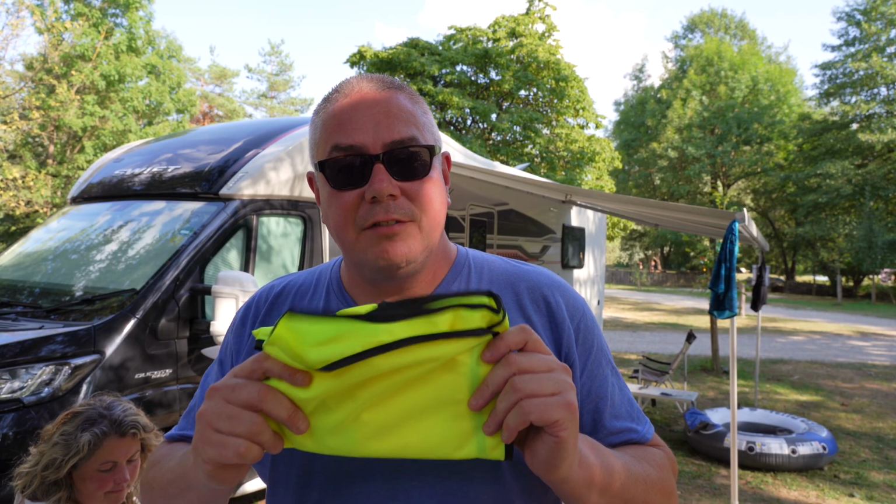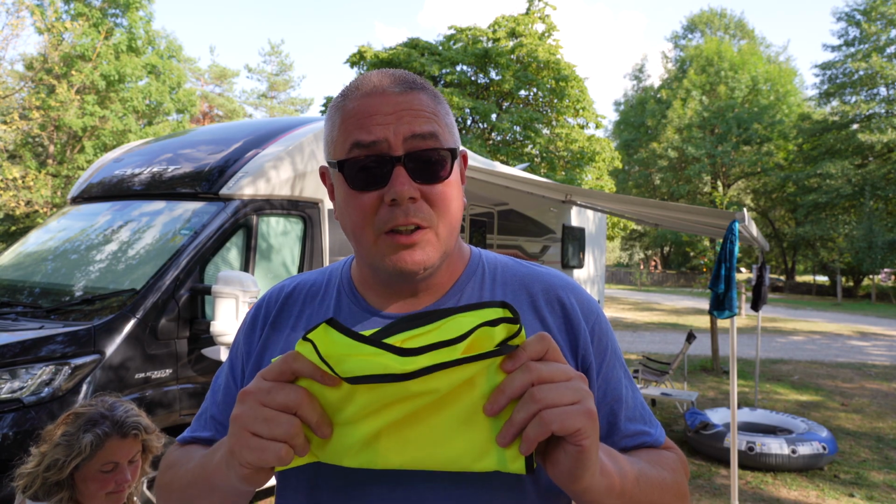You're going to need high-vis vests if you're travelling through France and some countries. And in fact, you're going to need the same amount of high-vis vests as the people that are travelling in the vehicle with you. So make sure you've got those.